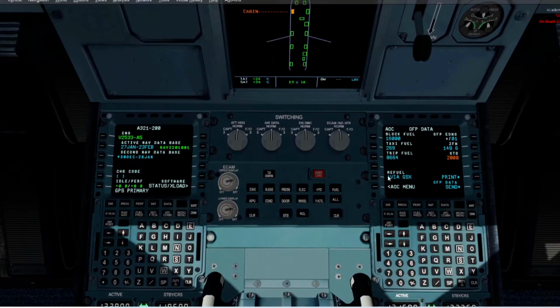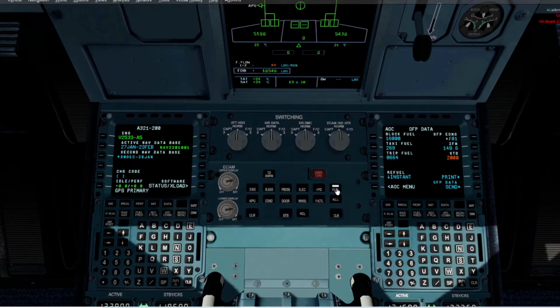So far, so good. Right, today I'm just going to refuel, not via GSX, not via manual. I'm going to do instant, so we'll just send that. Let's bring up the fuel page and just watch this. So it should just change more or less straight away to 16,000. Send that. STD not within that.